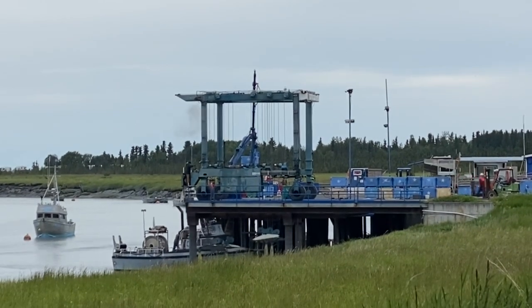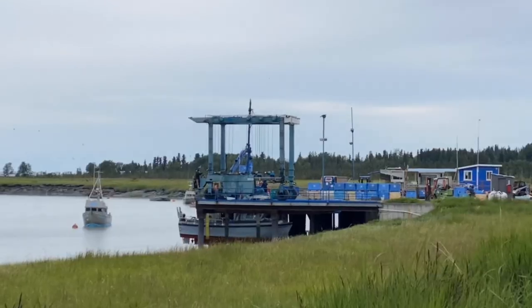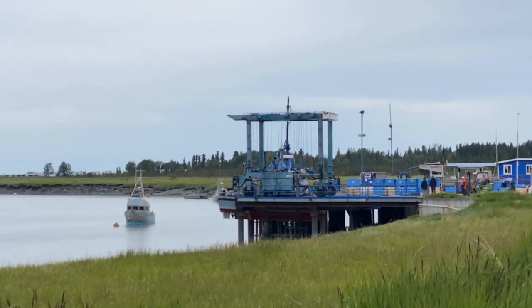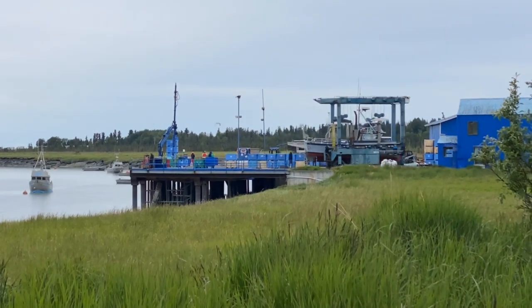So the boats pull under a specific slot in the dock. There's straps that go underneath the boat, and so the machinery on top is able to hydraulically lift the boat out of the water and take it onto land.